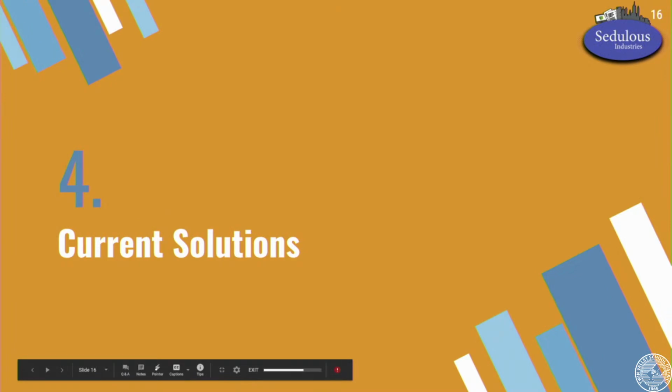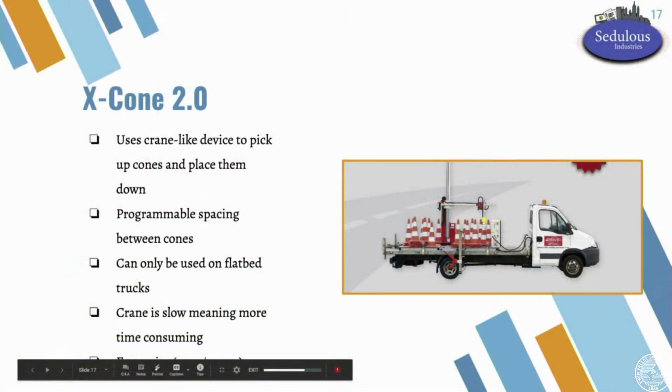So once we defined our problem, we wanted to look at what solutions were currently out on the market. One of them we found was Xcone 2.0. The advantages of this was you didn't need someone on the back of the truck or on the ground. You only needed one person driving. It could also lay a lot of cones at once. However, you could only use it on a flatbed truck. It took a lot to set up, and it is pretty expensive, over $2,000.